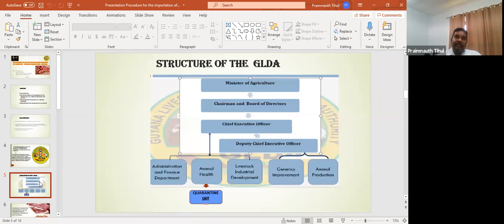Now, the animal quarantine unit falls under the animal health unit, and we play a critical and crucial role in the prevention and spread of diseases, not only within Guyana, but beyond our borders. The actions that we take, or the measures that we take, and the decisions that we take on a daily basis can have severe implications for our country if those decisions are not based on science.